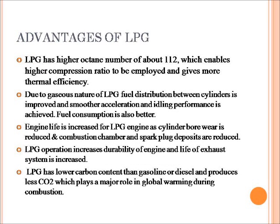Advantages of LPG. LPG has higher octane number of about 112, which enables higher compression ratio to be employed and gives more thermal efficiency. Due to gaseous nature of LPG, fuel distribution between cylinders is improved and smoother acceleration and idling performance is achieved. Fuel consumption is also better. Engine life is increased for LPG as cylinder bore wear is reduced and combustion chamber and spark plug deposits are reduced. LPG operation increases durability of engine and life of exhaust system is increased.